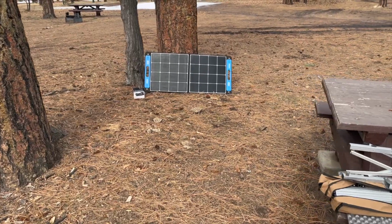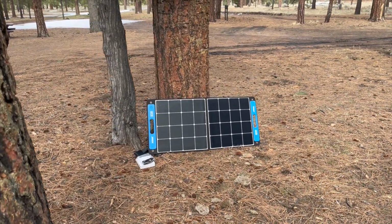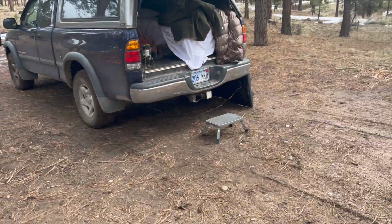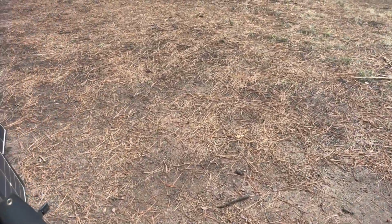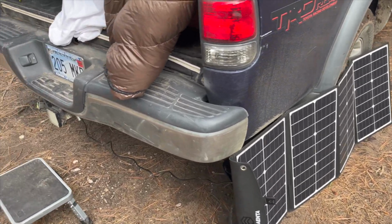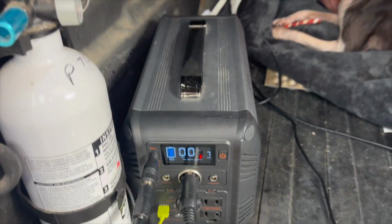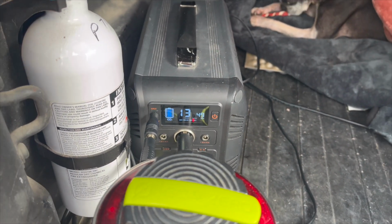When I got here, there was fairly bright sun. So I immediately set up a solar panel to charge one of my battery banks. And then I set up this solar panel here to harvest whatever I could. It runs to this battery bank that's powering the heated blanket.